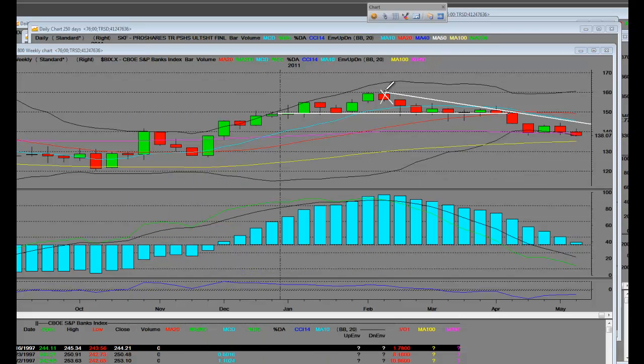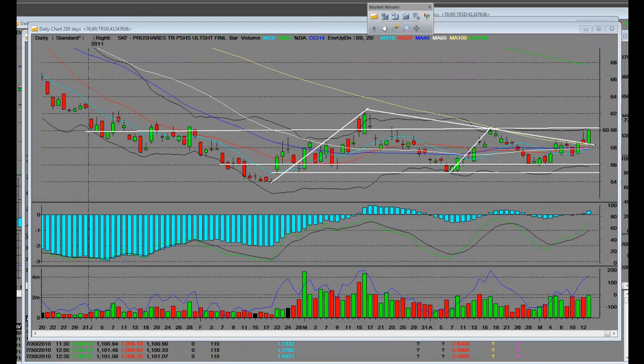We've identified the weekly reversal in the BIX. Not only that, we've identified here SKF, which is the ultra short financials. Since we made the high up here, that was the high, this was the low. On 2-18, when we called for the first reversal, you can see how the daily bear broke out off of this price level of around $54 to $62.